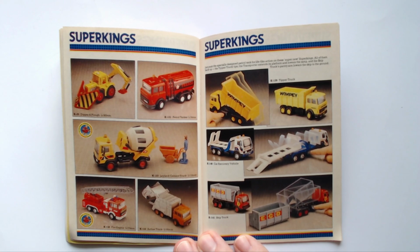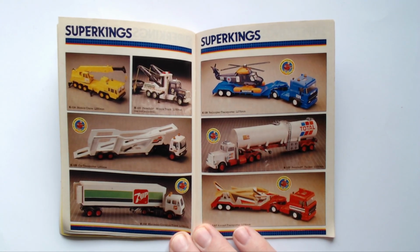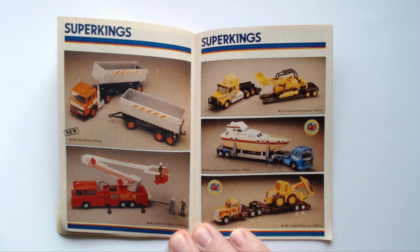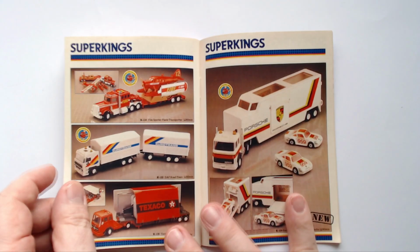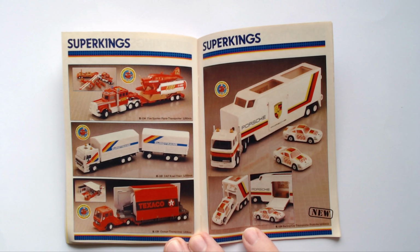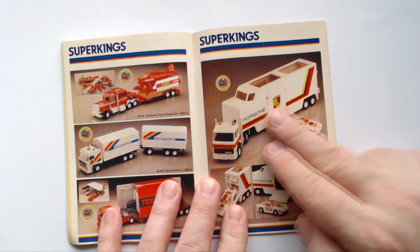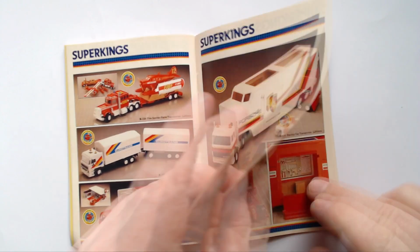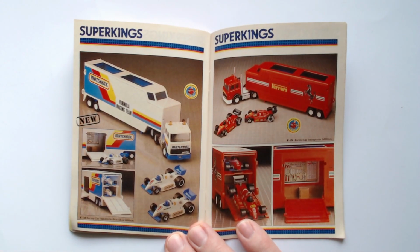More Super Kings. Wimpy. Texaco tie-in still going. 7-Up, Total. Crazy. The trailers are still going. Yeah, Euro Texaco, Porsche. Yeah, I'm going to say I thought that was new. I didn't think we'd seen that before. That was presumably quite big for the cars to actually be able to fit inside that one. Formula Racing Team. That looks like an actual Matchbox thing. Ferrari.